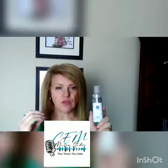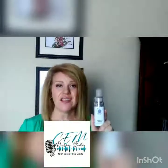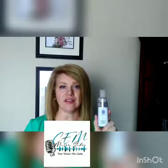Now this is the Omron NE-U22 portable nebulizer, and it's battery operated. This is the only battery operated nebulizer that's actually proven in studies to break particles down small enough to pass over the vocal folds. And nebulizers are medical devices for asthmatics, as I said, because they are machines that actually break liquid down into particles small enough to pass over the vocal folds into the lungs, so it can deliver the asthma medication to the lungs of an asthma patient.